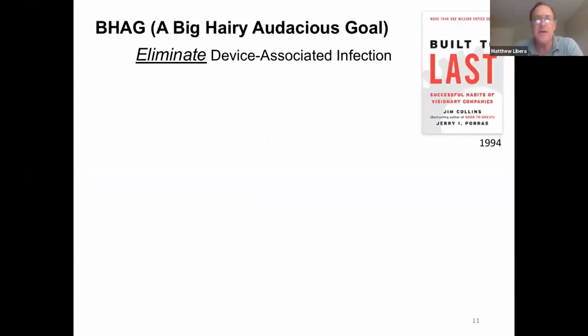Then the final thing is a project I'm working on, which is much bigger. And I'm calling it a BHAG. This is a phrase I learned about 15, 20 years ago from a colleague who used to be the chief scientist at the Army or the Air Force Research Laboratory. And preparing for this, I wondered where that title came from. BHAG stands for a big, hairy, audacious goal. So I Googled it and I found this book on the right, Built to Last, which was published in 1994.